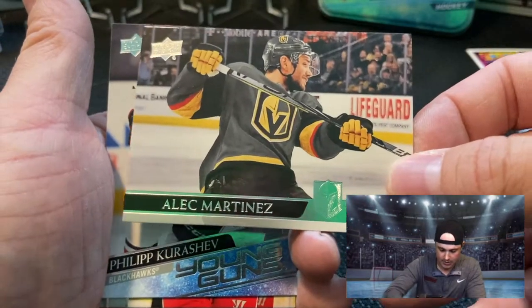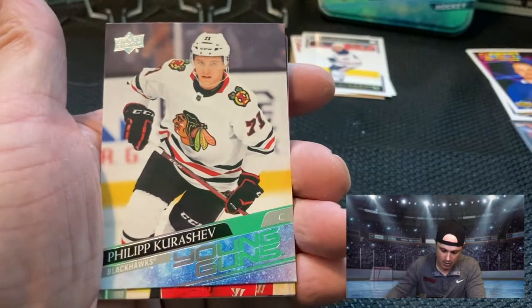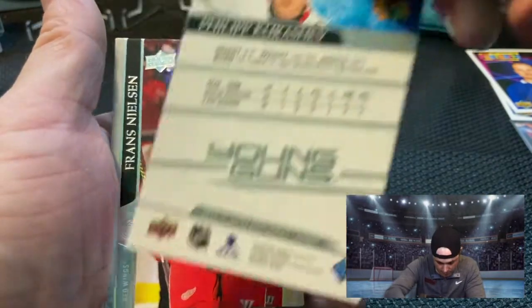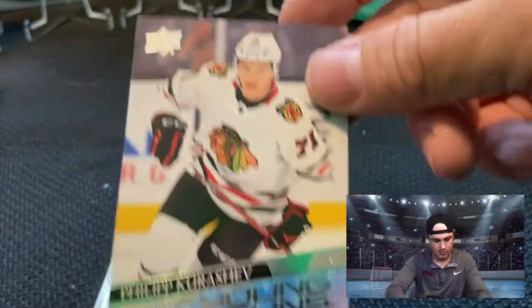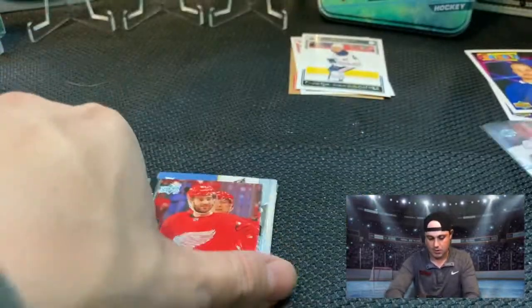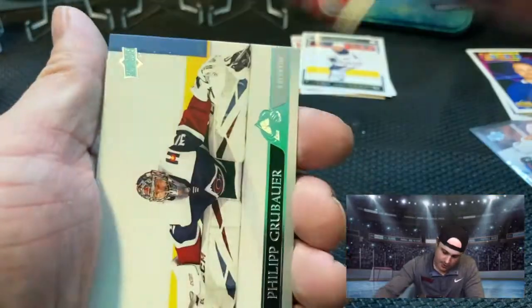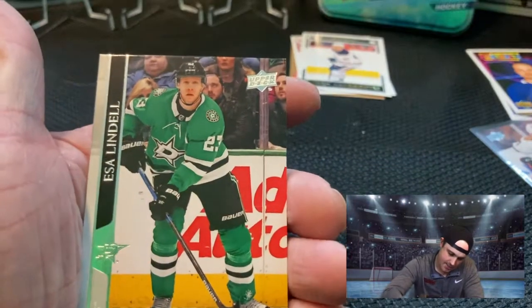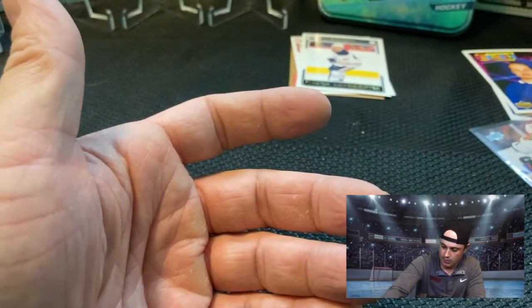Alec Martinez from the Golden Knights. And there's another Young Guns, Philip, I can't even say his last name, from Chicago Blackhawks. There, let's leave him up. Franz Nielsen, Philip Hume, and Jesse Lindell. So far, we've gotten three of the Young Guns from the 10.